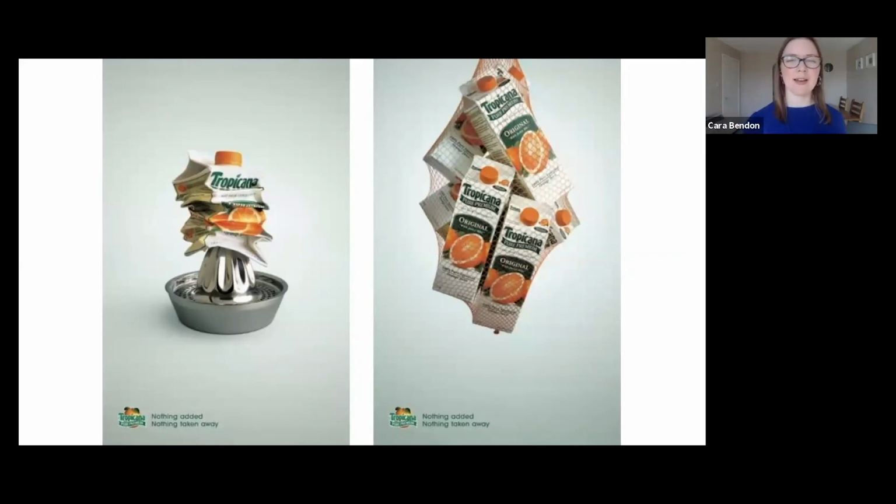So Tropicana succeed here in making a very clear point about their business, that they don't add any additives or sugars. It's just fruit juice. It's just orange juice. But they do it in a very visually striking way. And the point I was just making about punctuation: nothing added, nothing taken away. The fact they went for short copy there rather than long copy really shows their confidence in their product.